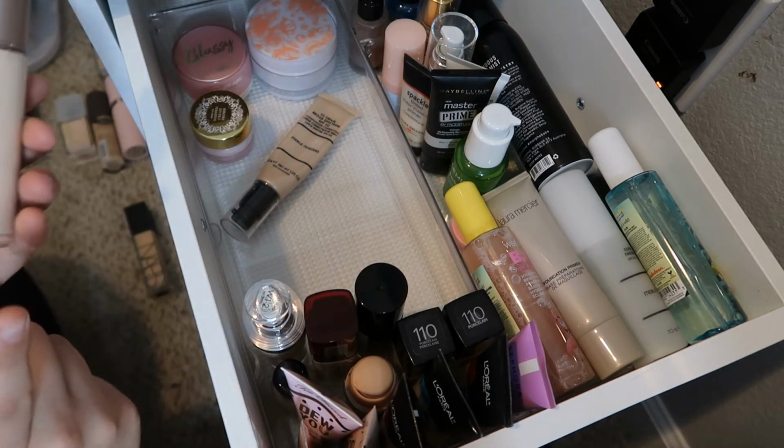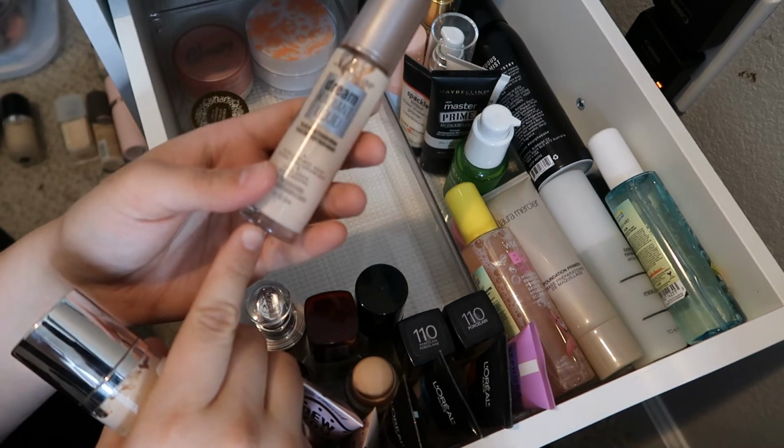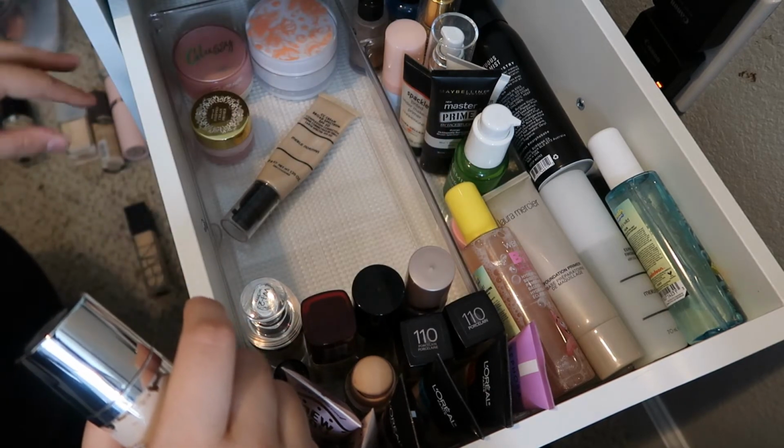Then I have the Maybelline Dream Radiant Liquid in the shade Fair Porcelain. I don't remember what I thought of this, so I think I'm gonna give it another chance and see what I think. You guys like my fuzz balls all over my floor, isn't it nice?